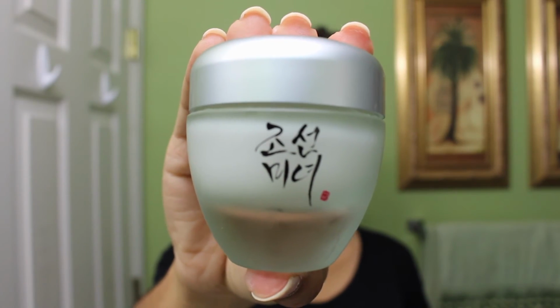Currently, I'm trying out a new facial lotion that I got from Mimi Box, the Jasonian Dynasty Cream. It's a Korean face lotion. I'm currently using this, and so far I like it. I only use it at nighttime because I feel like it's a little too thick, and it really helps keep my skin moisturized. The next morning, my skin feels very soft, moisturized, and not dry.